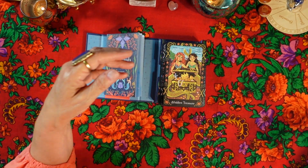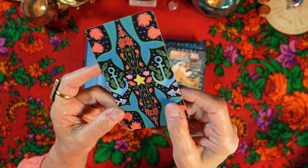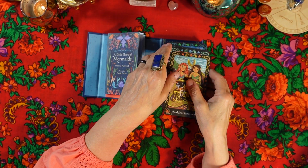Thank you. All right, so let's look here. Again, this is the back. Very, very pretty. It is reversible, even though there aren't any reverse meanings. These are matte finish cards. They are medium weight.